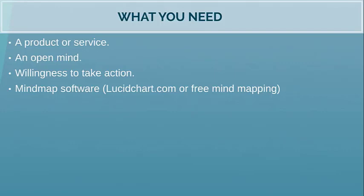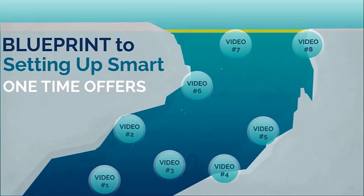Or you can use a free mind mapping software. You can even use a paper and a pen if that suits you. Whatever helps you absorb this information better, use that, because different people are different. We got visual learners, we got auditory learners, and we have kinesthetic learners. So whatever works best for you is best. All right. So now that we've covered that, let's move on to video number 2.